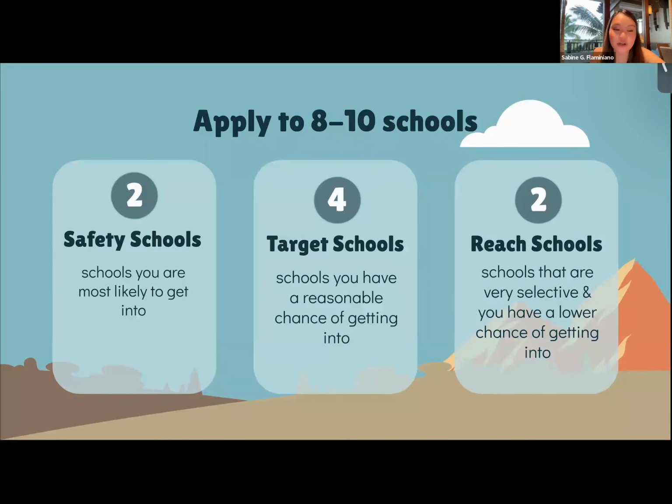So a good strategy is to apply to around 8 to 10 different colleges. So that would be divided into two safety schools, which are schools you are most likely to get into, meaning your GPA is higher than their average, like the average admitted student's GPA. Then four target schools, which are schools you have a reasonable chance of getting into, meaning your GPA is within their average. And then two reach schools, schools that are very selective and probably have a lower chance of getting into. So obviously, these would be like the Ivies and like Stanford, MIT, or basically like the top 20 rank, or that may even extend past the top 20.